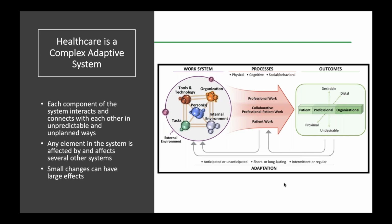So this theory really anchors the idea that elements in the system are affected by and affect several other systems because each element is constantly adapting. So small changes can have large effects. If you've ever gone through any changes in your hospital system, even small changes like Epic upgrades can have major downstream effects, or even simple changes. We, for example, just changed the monitor arms in our ICU, and it had a big downstream effect in terms of positioning and being able to resuscitate patients and see the monitors. So a little change had a big impact.